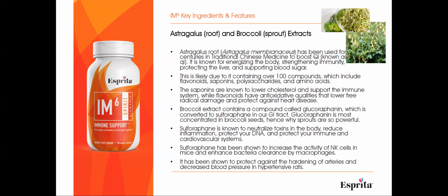And the sulforaphane in broccoli is known to neutralize toxins in the body. It reduces inflammation, it protects your DNA, and it protects your immune and cardiovascular systems. So really very significant for strengthening your immune system. It's also been shown to increase the activity of natural killer cells in mice and enhance bacteria clearance by macrophages. It's been shown to protect against the hardening of arteries and decrease blood pressure in hypertensive rats. So a lot of studies have been done on this particular ingredient, a lot of studies also in relation to cancer treatment support, again, in conjunction with chemotherapy.